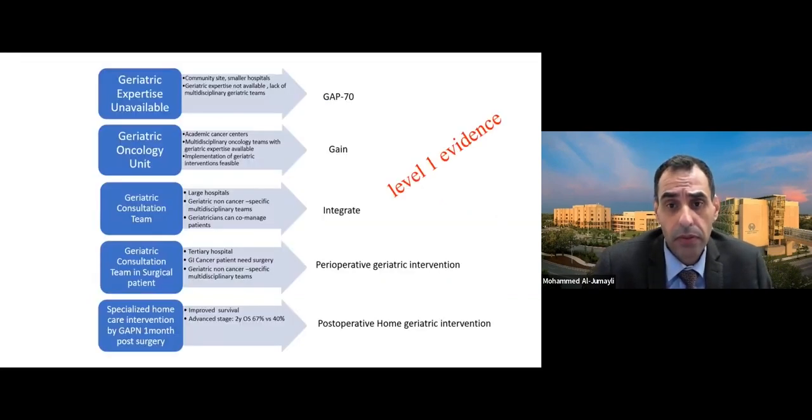Next, please. This slide just shows you the recent level one evidence trials supporting the importance of implementing geriatric assessment in different settings, including even the preoperative setting, when you have a patient who has cancer and is going to have surgery. Implementation of geriatric assessment is also valuable in this situation. Unfortunately, geriatric assessment is not universally implemented in most cancer centers. The reasons, as you can hear from our colleagues, are a lack of resources or trained personnel, or time constraints, since it is time consuming.